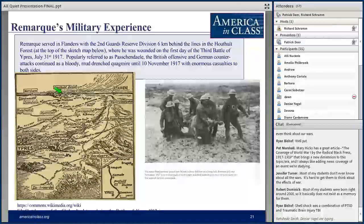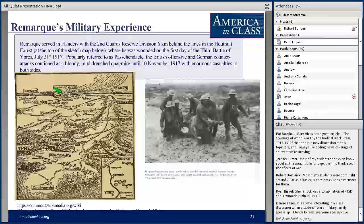So it's also worth reminding students that PTSD as a diagnosis didn't exist, I think, until 1980. That was a post-Vietnam diagnosis that appeared in the DSM, the manual that psychiatrists and doctors use to diagnose psychological symptoms. So yeah, shell shock. I think making these kinds of moves just to remind students a little bit of the historical distance is useful, simply because All Quiet is such a powerful and affecting book.